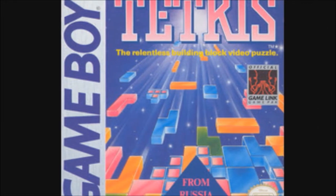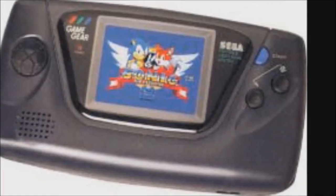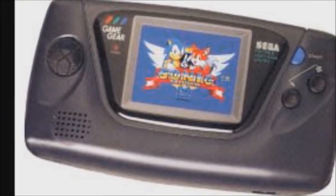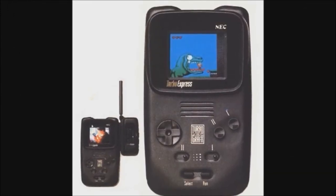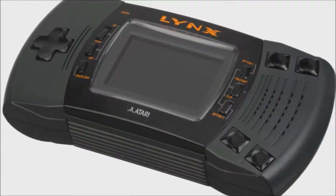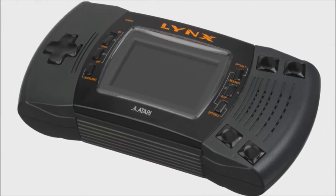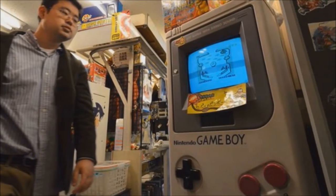As part of the fourth generation of gaming, the Game Boy competed with the Sega Game Gear, Atari Lynx, and the Turbo Express. Despite these other handheld consoles being in color, the Game Boy was a tremendous success. The Game Boy and its successor, the Game Boy Color, have combined to sell over 118 million units worldwide. Upon its release in the United States, it sold its entire shipment of 1 million units within the first few weeks.